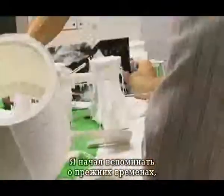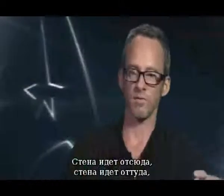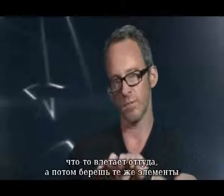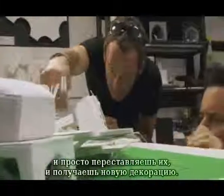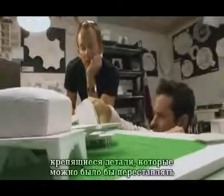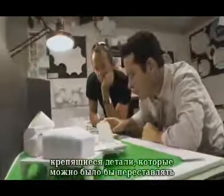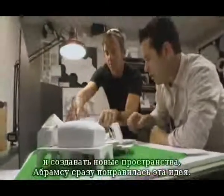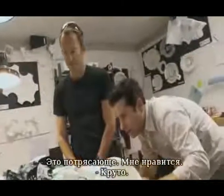So from that point, I started thinking of the old days when I used to do Broadway shows. A wall coming in from here, a wall coming in from there, something flying in from there, and then you take the same elements and just rearrange them, and you've got a whole other set. I thought that might be the way to approach this: create anchor pieces that we just keep reconfiguring to create new spaces, and JJ totally embraced that notion right off the bat. This is fantastic! Cool. I love it.